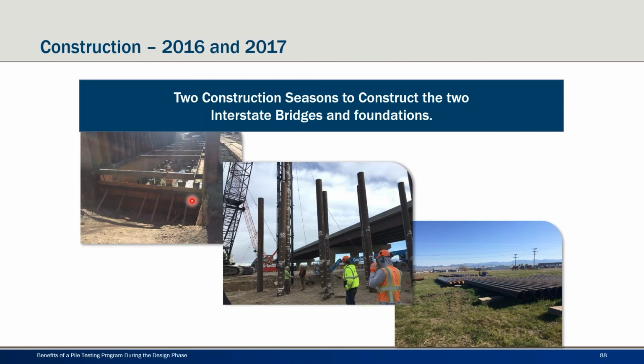The 2 interstate bridges were constructed in 2 seasons, 1 bridge per season, and I thought I'd throw in there the joke in Montana and maybe other states that there's 2 seasons in Montana. There's winter, which is pretty long, and then there's also construction season. And so that definitely affects us on the roads more than bridges. But anyways, they were able to have enough time in each season to get these bridges constructed. And typically they do work partially through the winter here. But again, a benefit of less construction time from pile load testing helps when you don't have as much time to construct.